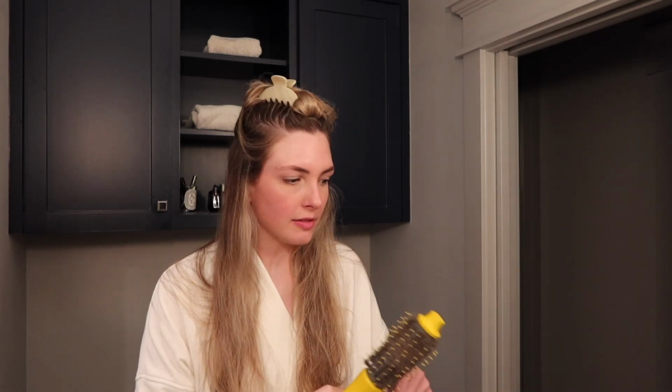I feel like it's gonna burn my hair. It probably won't, but I use the medium heat so it's less heat on my hair and less damage, and my hair is mostly dry so I don't need that much heat, which is why I love letting it air dry before I use anything like this.